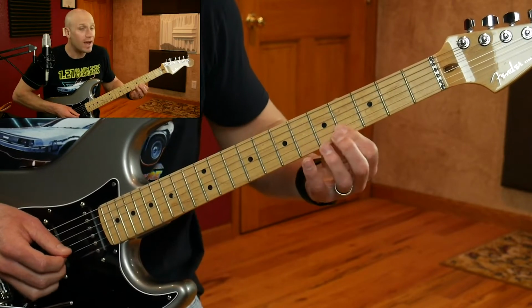And am I thinking about the scale? I'm only thinking of it as, this is an area that I can play in where the notes make somewhat of a harmonic sense. But that's it. Hey, it's so nice to see you.